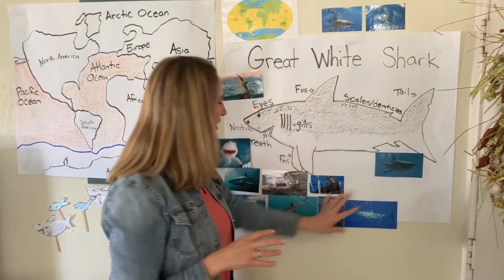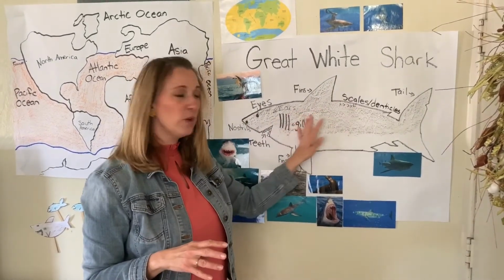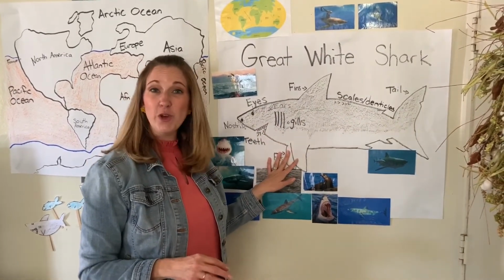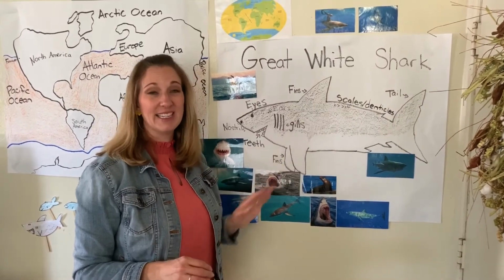And take the information you learned. If you made a pictorial yourself, you can add information to your chart or you can add new facts that you know about sharks that maybe I didn't talk about.